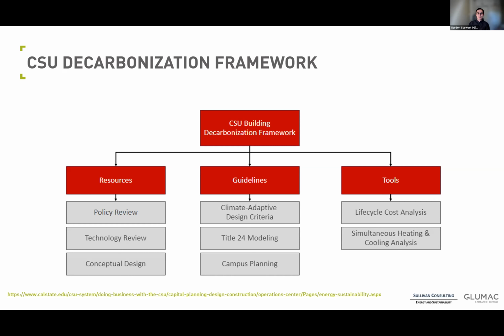So we helped put together a policy review, looking at the policies driving decarbonization within California, whether that's executive orders, Senate Bill 100, which is the commitment to carbon-free electricity by 2045, or CSU policies. We wanted to understand where the different campuses are at and how the Chancellor's office would like to envision the whole university system going. We also put together a technology review.